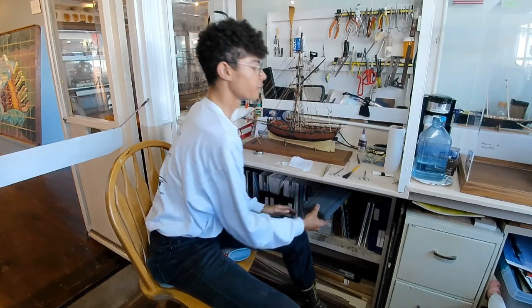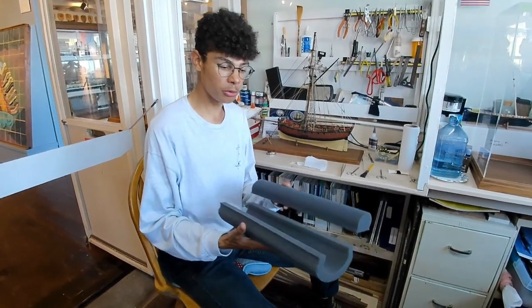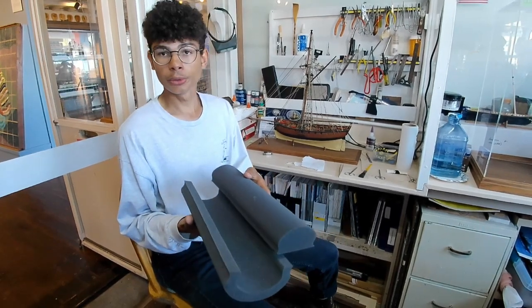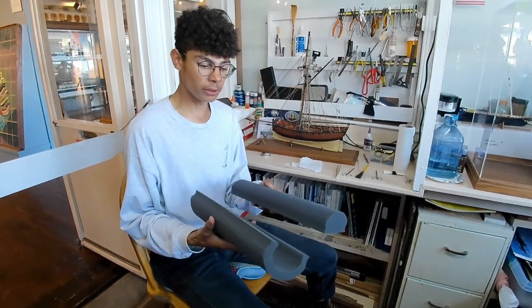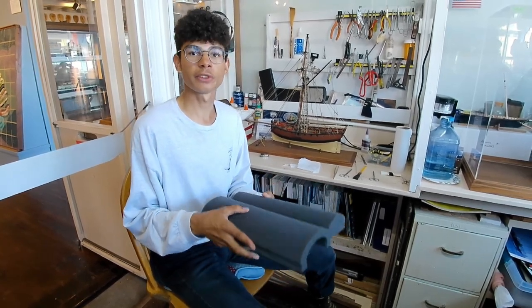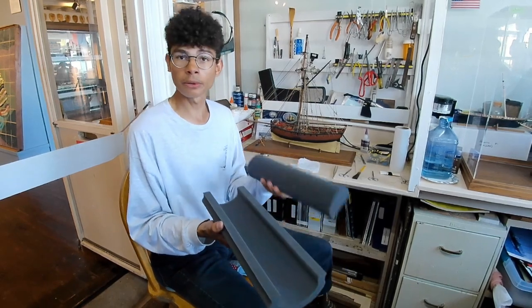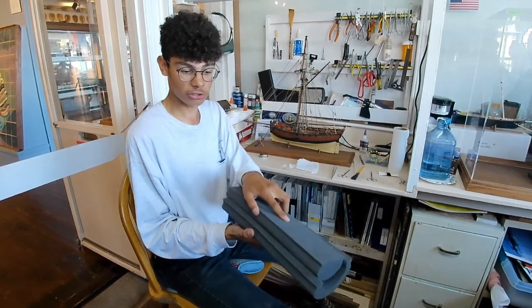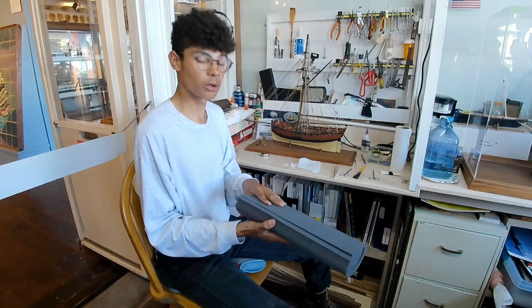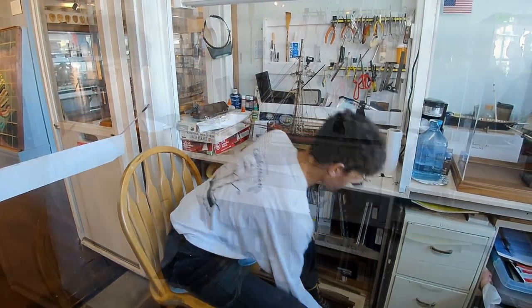On the note of different ways of working on your models, you can find strange pieces of foam like this that can be glued or nailed down to a baseboard, and you can put them side by side, and it will provide a snug jacket for the keel to sit down into. Or you could even do it the other way, and if you have a rounder hull or a flat bottomed hull, it will sit just in like that and provide a very steady workplace for your model to be displayed in while you're working on it.